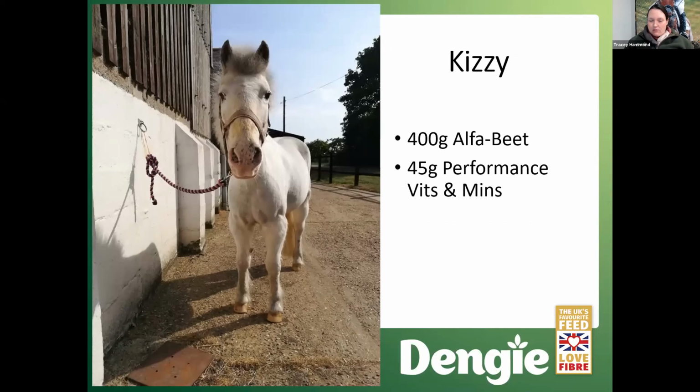This is my very elderly pony, Kizzy. She's in her 30s now. And a couple of years ago, at her regular dental check by my vet, he discovered that she had got a diastema, probably senile related. Because she's so old, her teeth have just erupted and she's got a gap over that period of time. So she'd got a single diastema in her mouth.